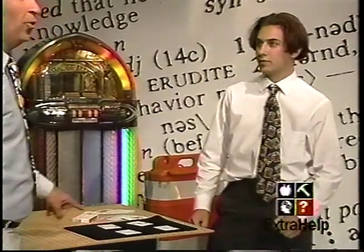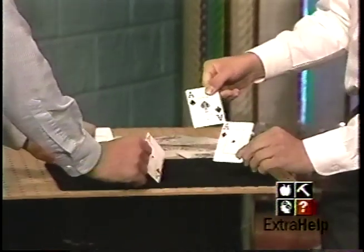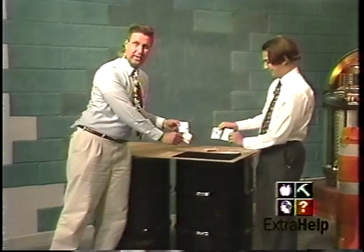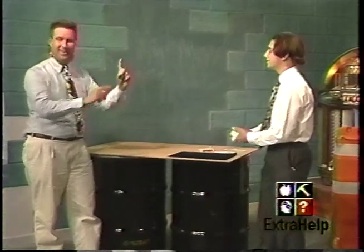Whoa! Check it out. Can we see these four aces here? Singing group from the 1950s, the four aces. Look at that. How did you do that? Tell me? Very well. There you go. Okay. He's got 100 of them.